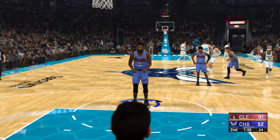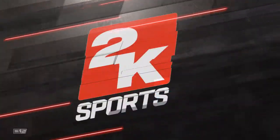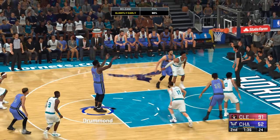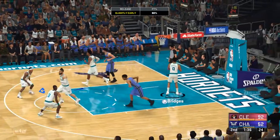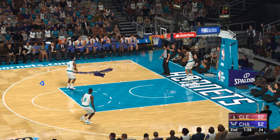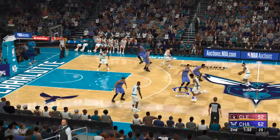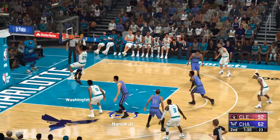Looking at who's out there now for the Hornets. Martin's checked in for Cody Zeller. Terry Rozier comes in for Malik Monk. And Devonte' Graham subbed in for Ball. Dimes, he's checked in for the Cavaliers. Well, perhaps the most physically dominant player in the league, Andre Drummond. His combination of size, strength, and speed is unmatched.